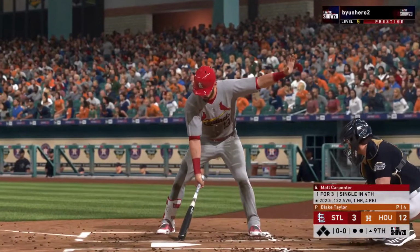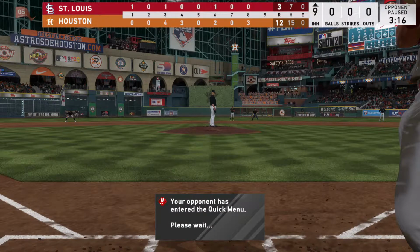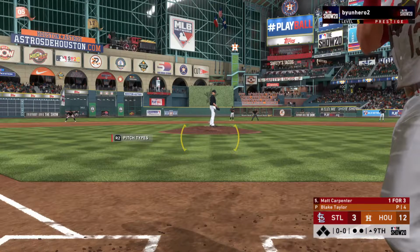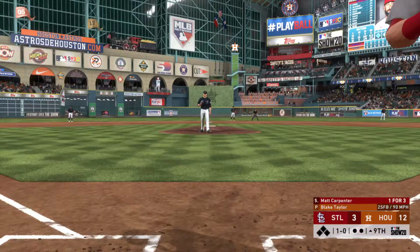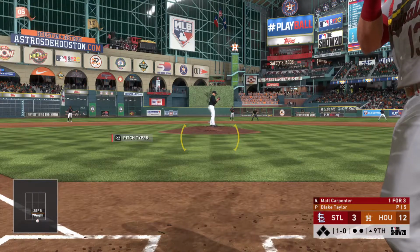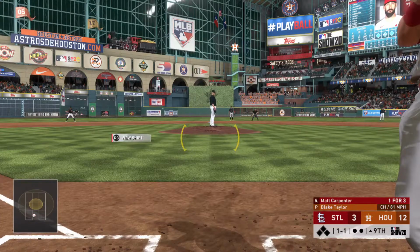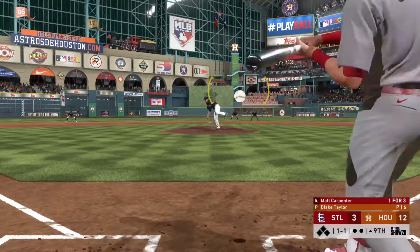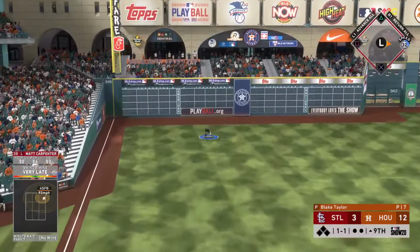New inning set to get underway, and set to go is the second baseman, Matt Carpenter. From the stretch, here's the pitch. Ninth inning begins as the first pitch is taken for ball 1. A ball and a strike. Wow, that changeup is an absolute beaut. They call it the great equalizer for a reason. Swing and a liner. And a base hit, so early trouble to lead off the inning.